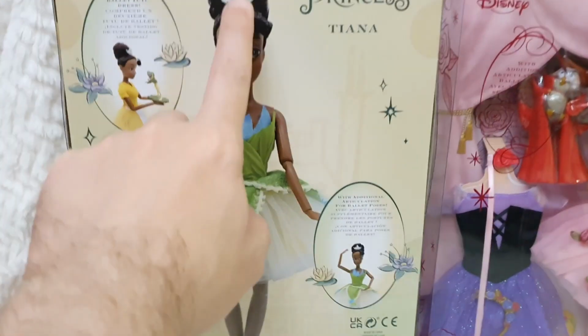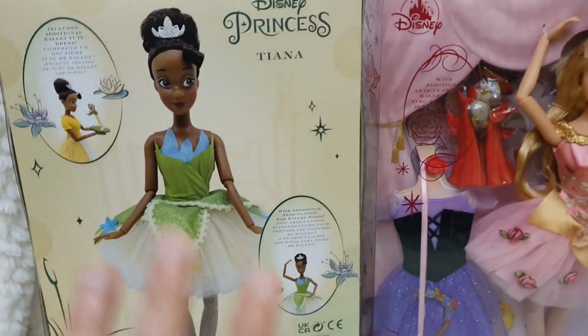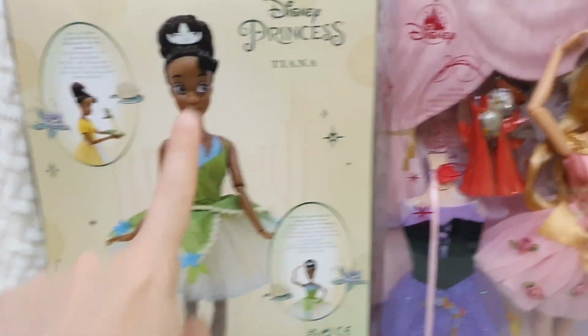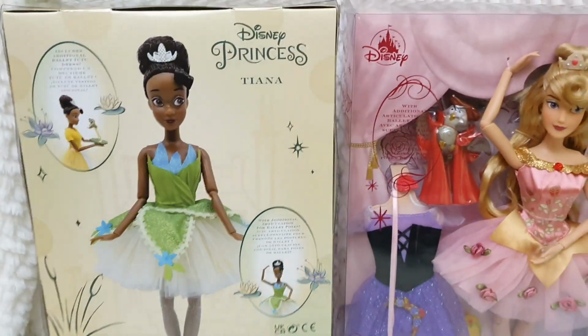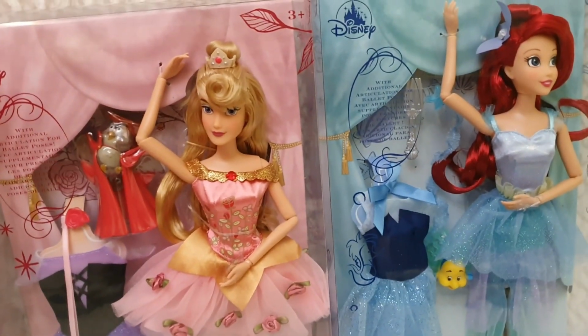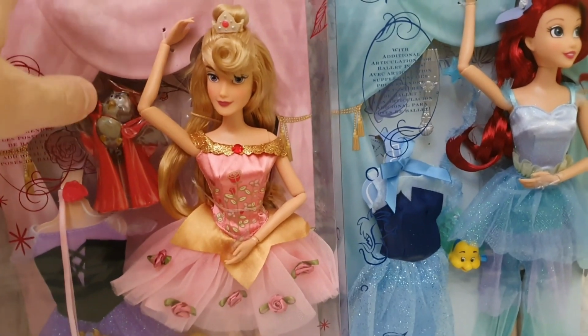And then they have special hairdos. Tiana has kind of the same one we're used to, but she's got a little tiara right over there. And then Aurora and Ariel have a little bun with a tiny tiara.